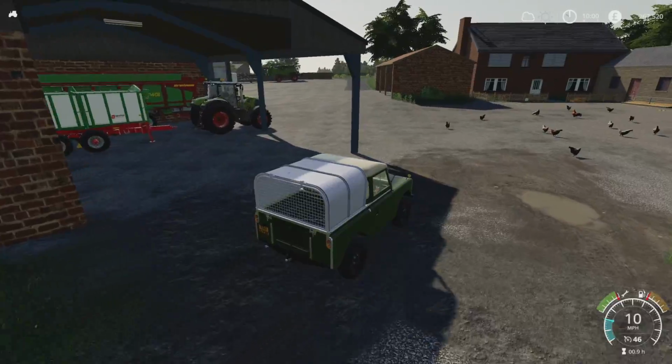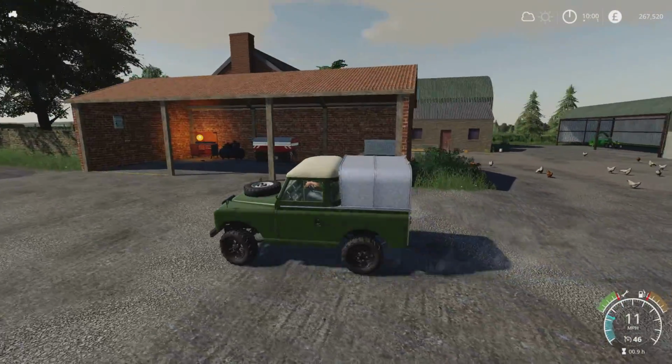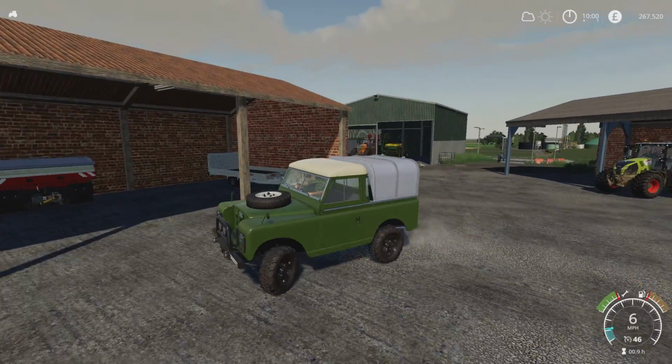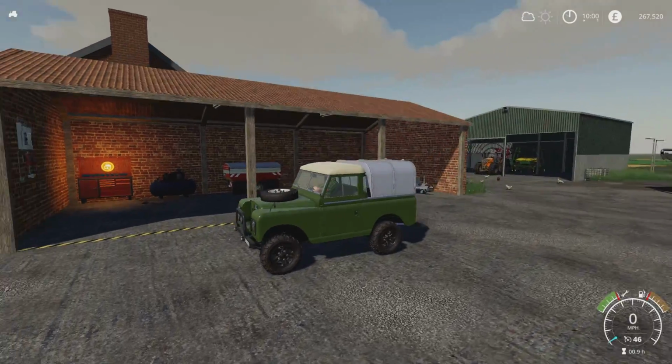We're going to park up the Land Rover. Everything's fed, watered, and should be okay. I think we'll back in. Oh, is that not just a thing of beauty? Look at that.